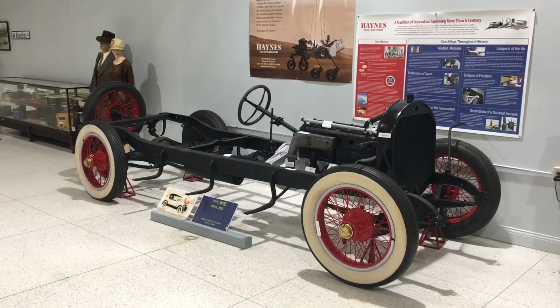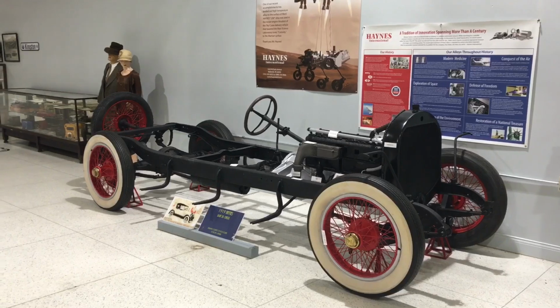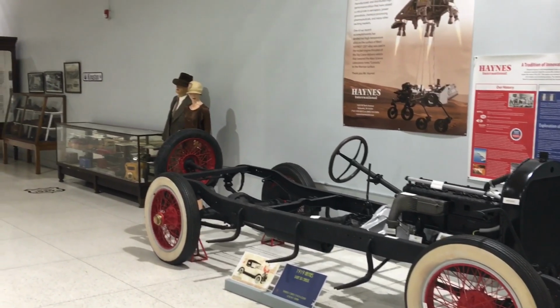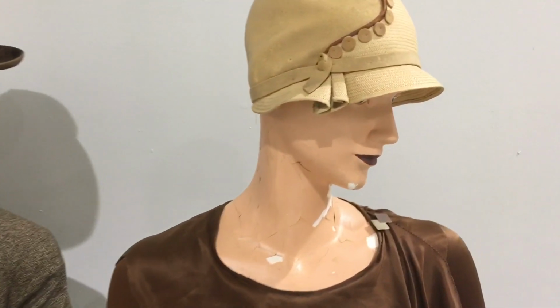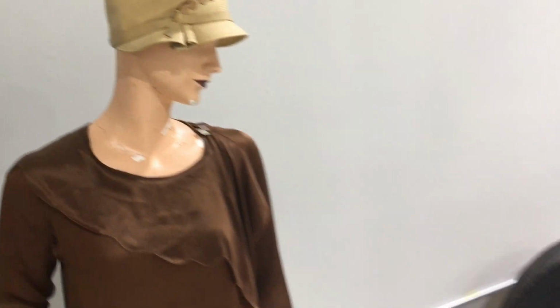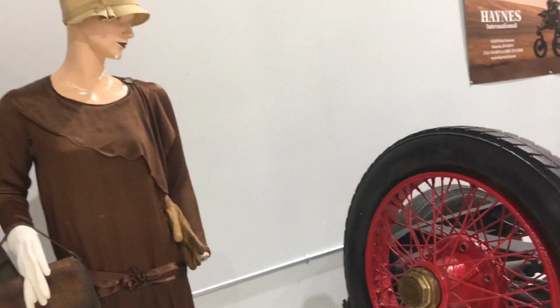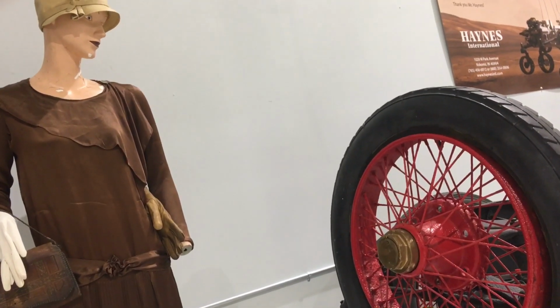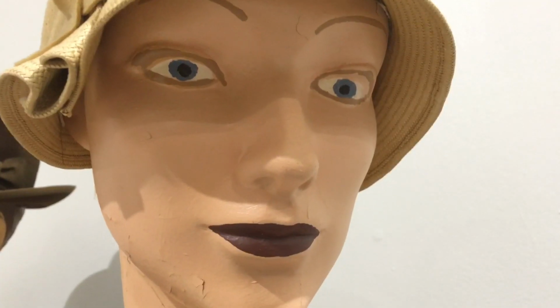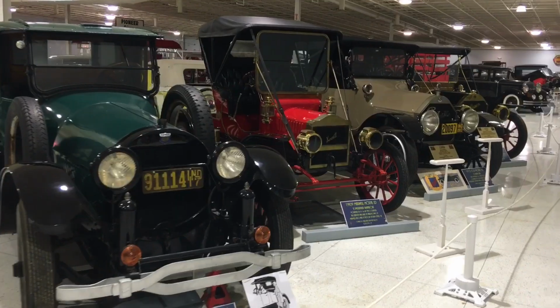This is the chassis from a 1919 model. And this woman here is very, very fascinated. Look, honey, it even comes with a spare tire. A spare tire, James. A spare tire. Spare. Look at it.